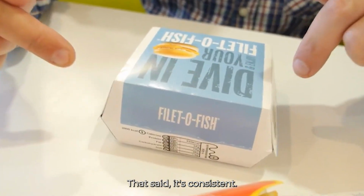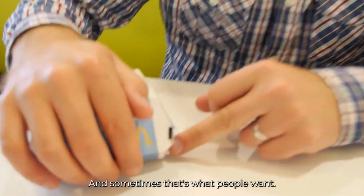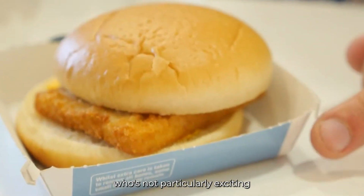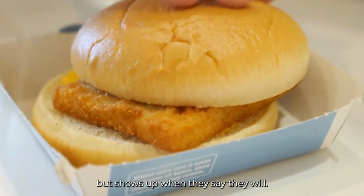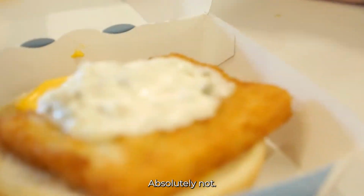That said, it's consistent. You know exactly what you're getting every single time, and sometimes that's what people want. It's like that friend who's not particularly exciting but shows up when they say they will. Reliable, yes. Thrilling? Absolutely not.